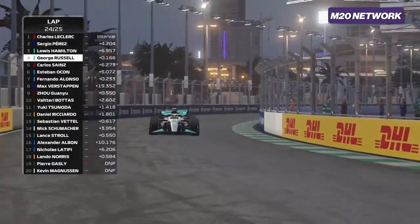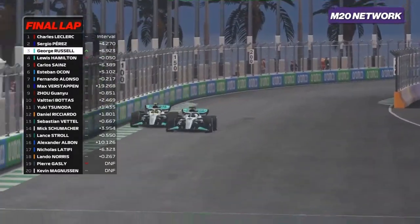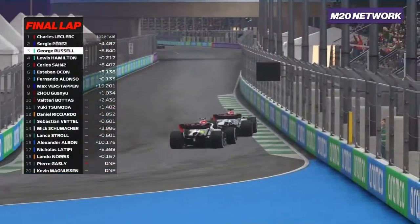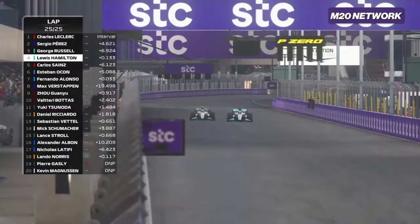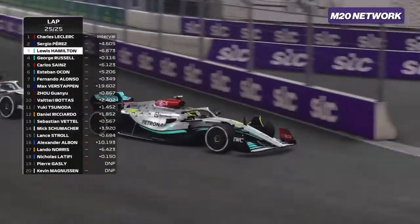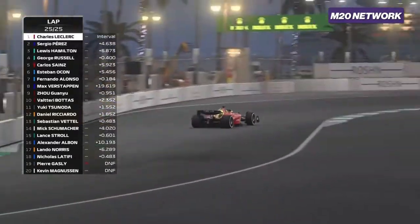Russell, meanwhile. They're going side by side as the final lap starts for Charles Leclerc. George Russell gets ahead of Lewis Hamilton, but can he hold on to that spot as they head down the main straight? Charles Leclerc has the lead by 4.6 seconds. Lewis Hamilton, he gets by his teammate. Russell will have only one more shot of passing Lewis Hamilton, but he's going to stay on the back of him though.